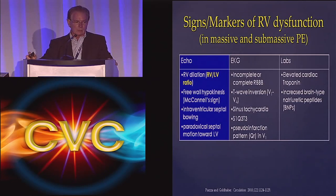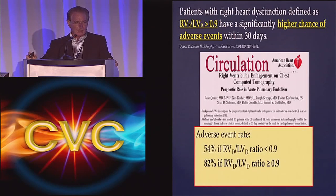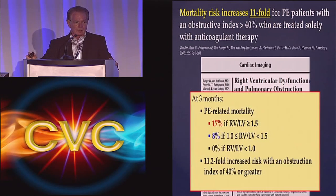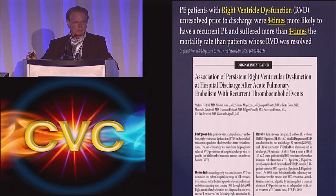I didn't realize how much data there was about this, and it has to do with all these markers of right ventricular dysfunction. As it has been mentioned, there's a good deal of data. Here's an article from Circulation supporting that just using the RV-LV ratio, if it's normal when they get out of the hospital, they do much better long term. Here's another one from Chest, very conservative journal. There's cardiac imaging, same sort of thing. Another source of independent, separate articles establishing that the right ventricle is a big deal.